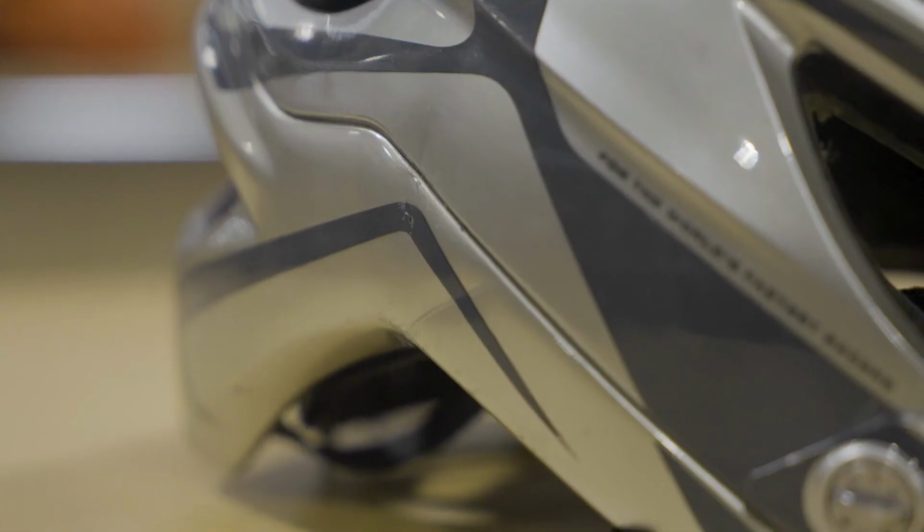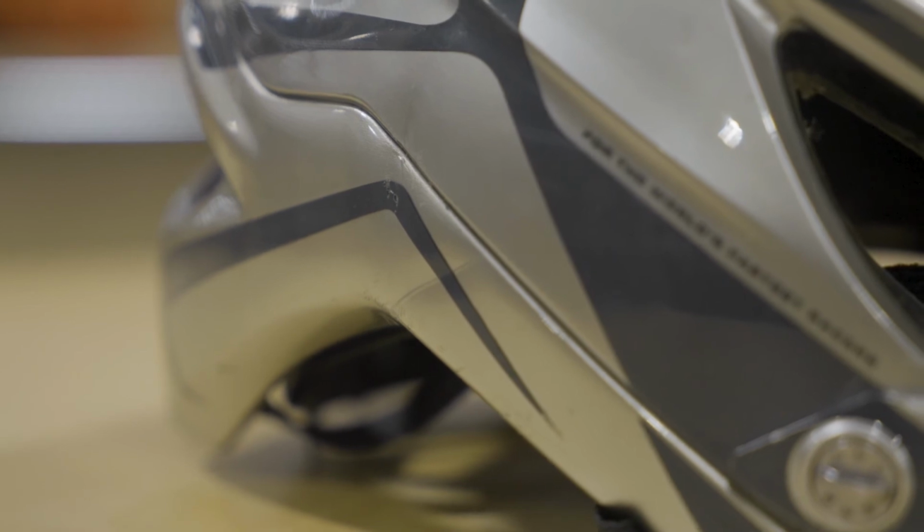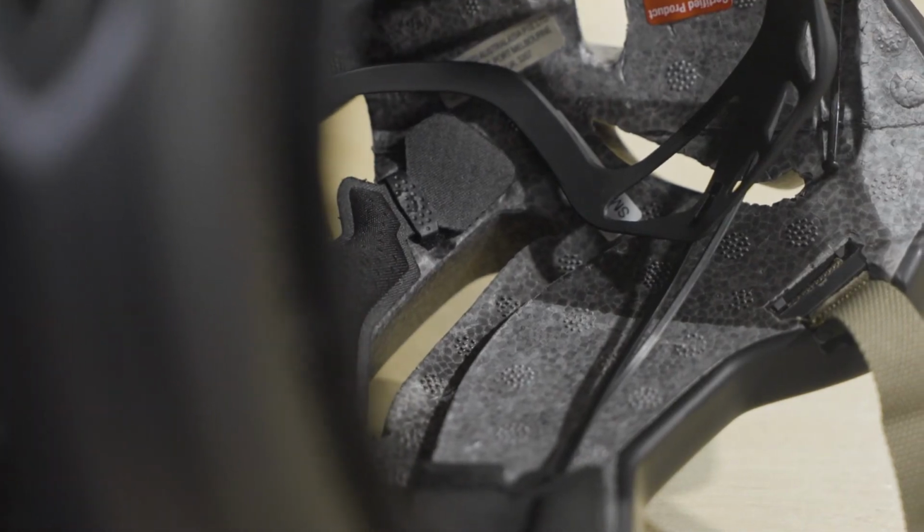Finally, a quick safety PSA. If you've had a crash where you've hit your head, you should replace your helmet regardless of whether or not you can see any damage to it. This is because the EPS foam which absorbs the impact does so by deforming, and once it's deformed it can't absorb an impact again. You can't always see this damage, which is why it's better to play it safe and get a new helmet regardless. Additionally, most manufacturers recommend replacing your helmet every 3 to 5 years, as the foam will deteriorate over time.